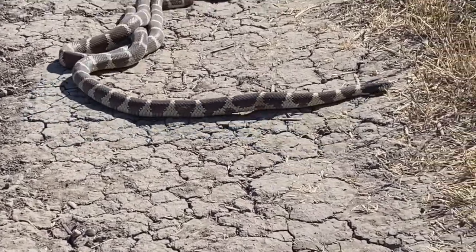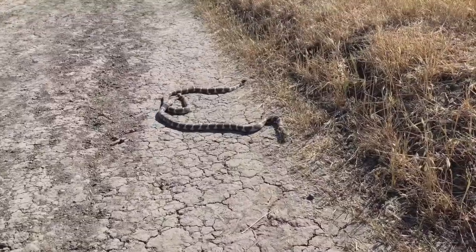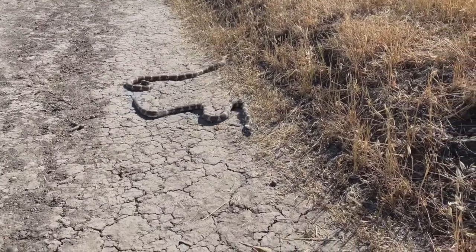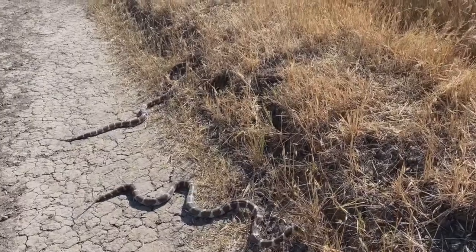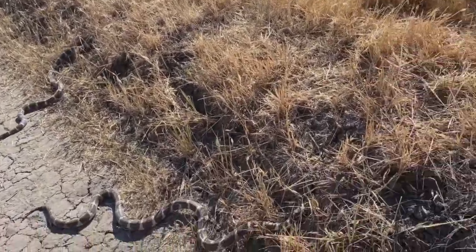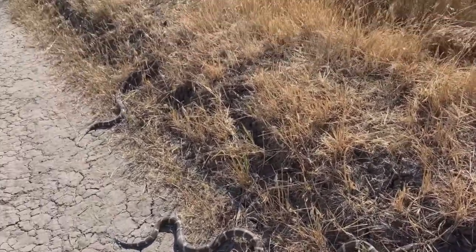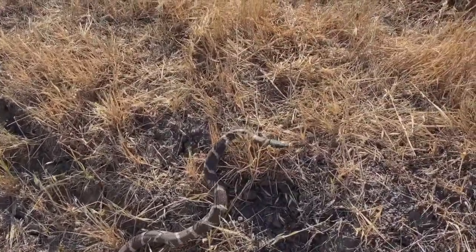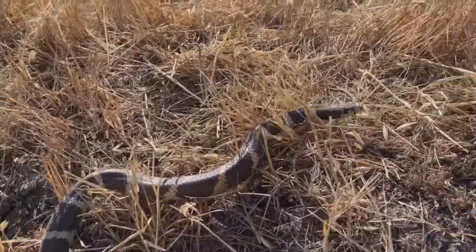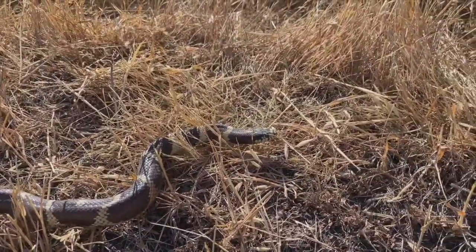So, are we done? I think we're done. Okay. All right. Whatever that was, maybe they were thinking about eating each other, or maybe that was just a mating dance. I'm not sure, but here we are.